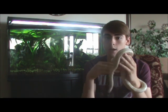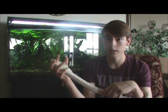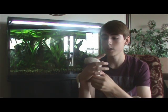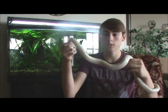Try to look around, see what kind of paint jobs you like, what patterns you like, and how much you can spend on it. Because don't forget, it's not just the snake you buy, you need to buy all of those supplies for it, including the home and everything. So you want to make sure that you have enough money for that, so that might determine how expensive of a type of corn snake you can get.